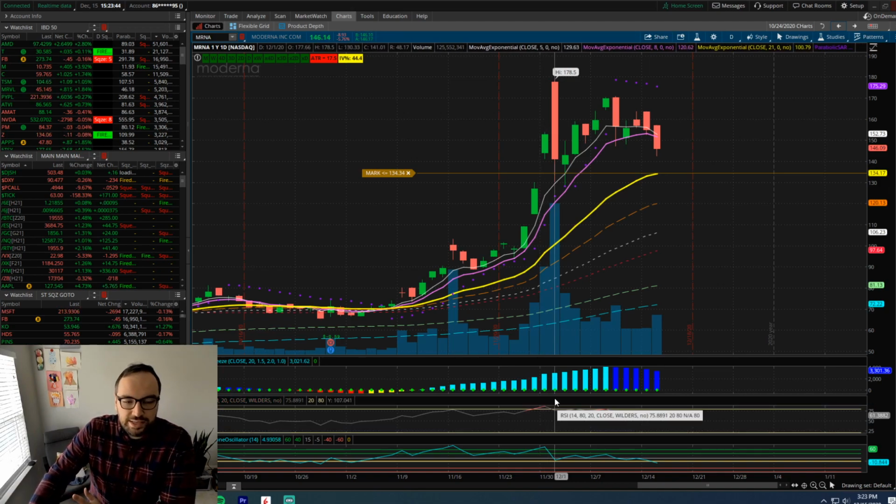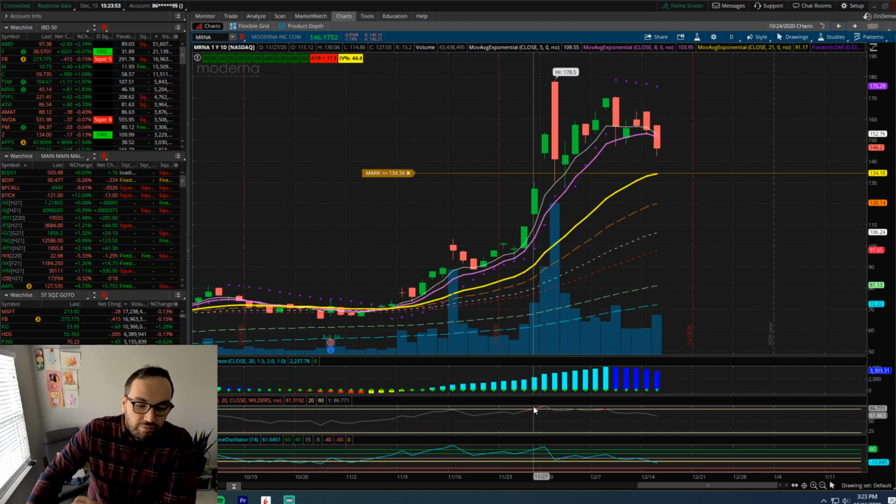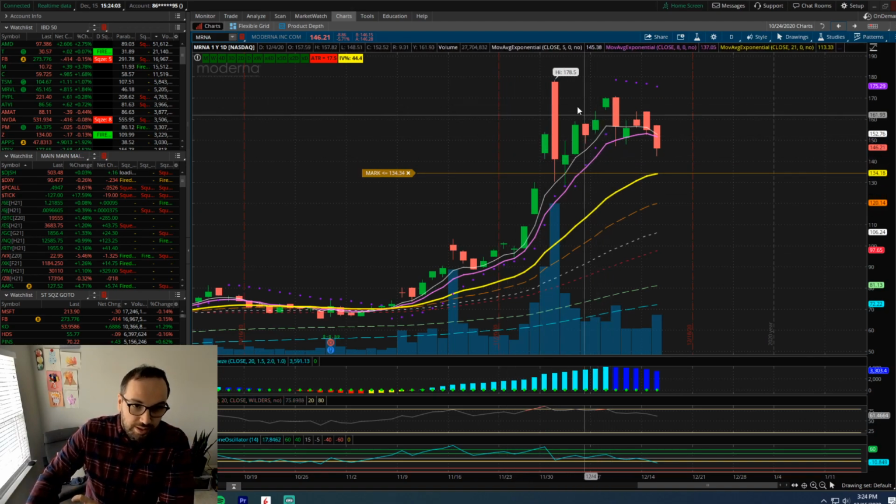Not always on the daily side, it's not as strong as on the weekly side, because on the daily side it can be overbought for quite some time. With that being said, it was basically overbought from the end of November to just the first week of December, but you can see the price movement that we've seen in the stock here.